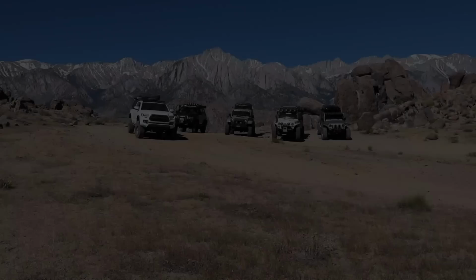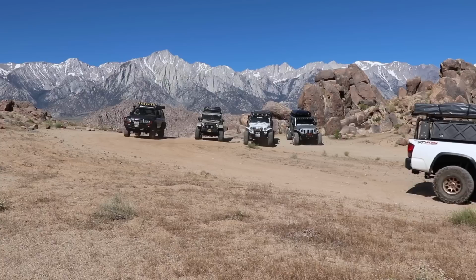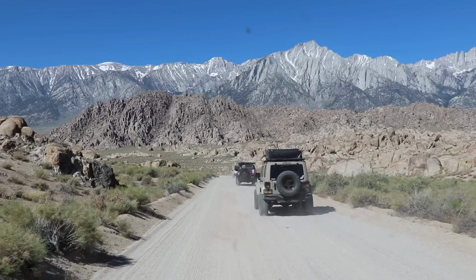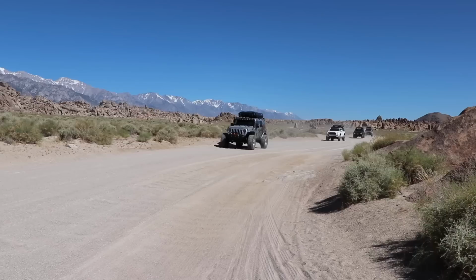After a very hearty breakfast, we packed up and began our trek out of Alabama Hills. I want to just mention that this was a great group of easygoing folks. We all had a mission, but I think we were all more interested in enjoying the moment.